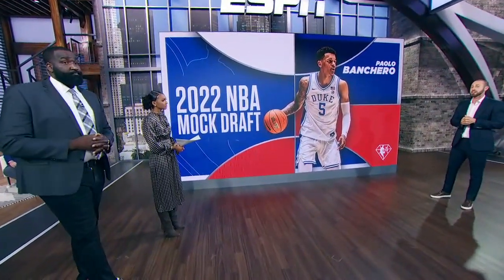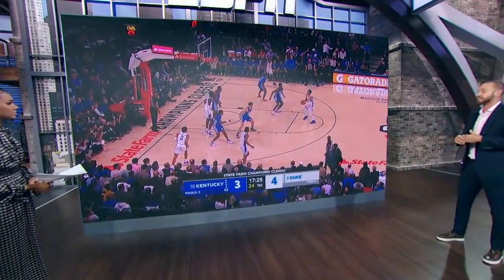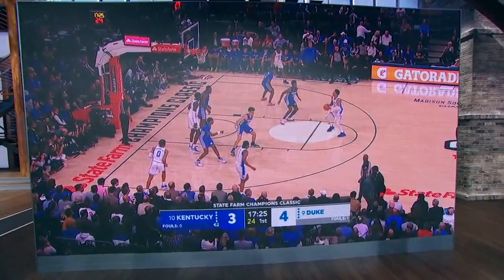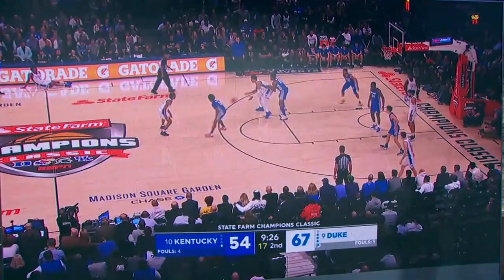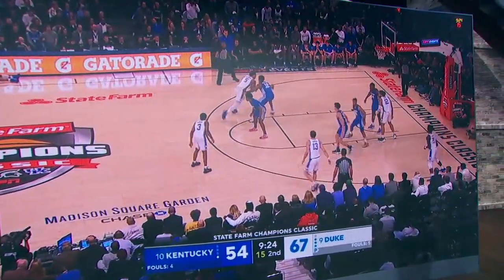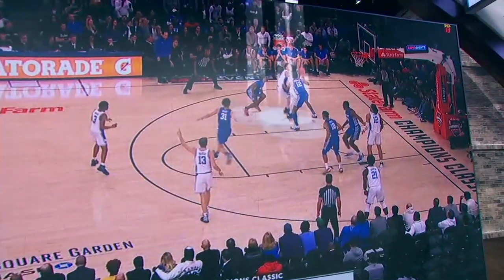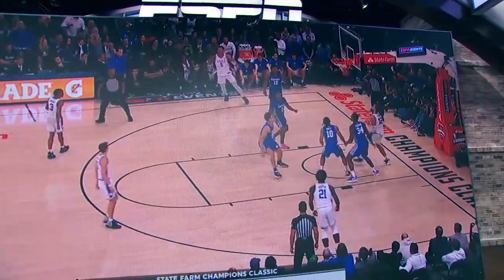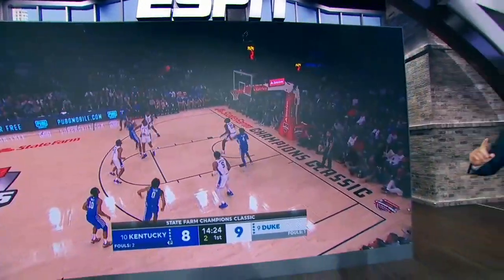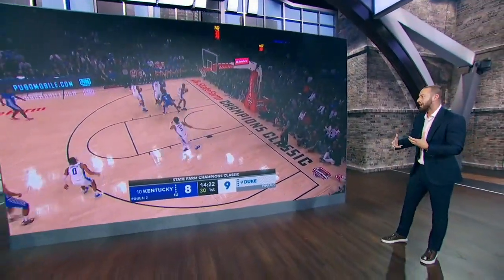Paolo is a guy who can really score the ball inside the arc. He can create space. If you put a big on him, he can take you away from the hoop and shoot it off the bounce. If you put a small on him, he can get to that mid-post game, back shoulder fade here. So he's got the body of a young Julius Randle, a young Blake Griffin, but the mid-post game of a Carmelo Anthony, of a Jayson Tatum. He's got that type of footwork and touch.